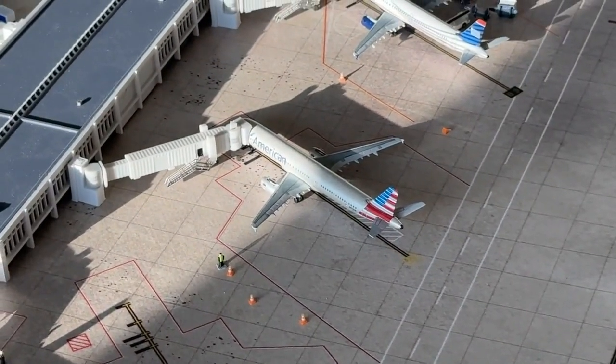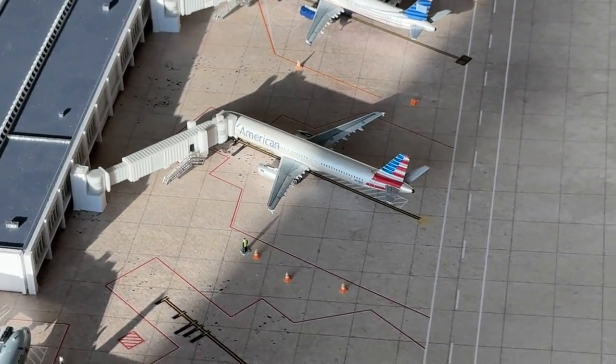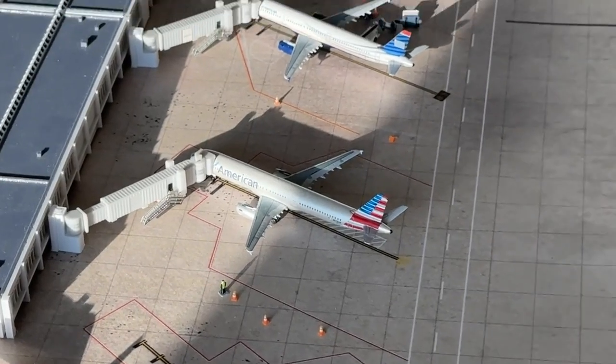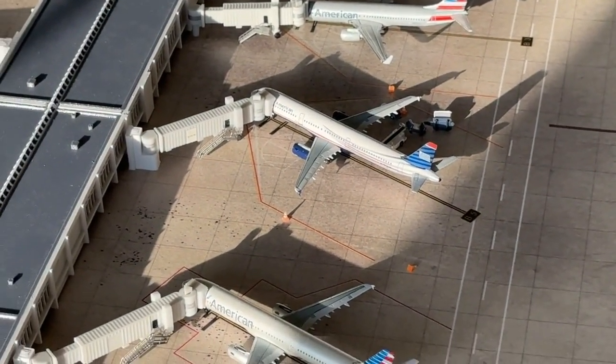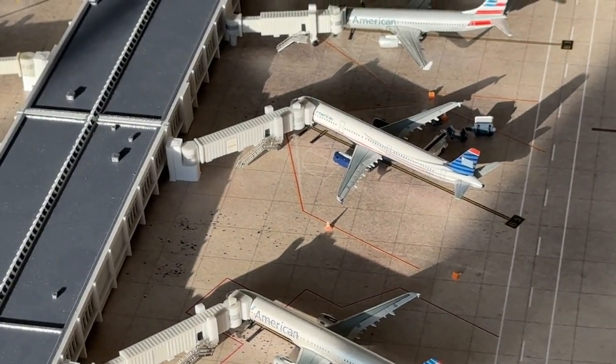An American Airlines Airbus E321. This aircraft is heading over to Minneapolis and it came in earlier today from Detroit. An American Airlines E321. This is the U.S. Airways Heritage coming in from Las Vegas and now it's going to be heading out to Sacramento.